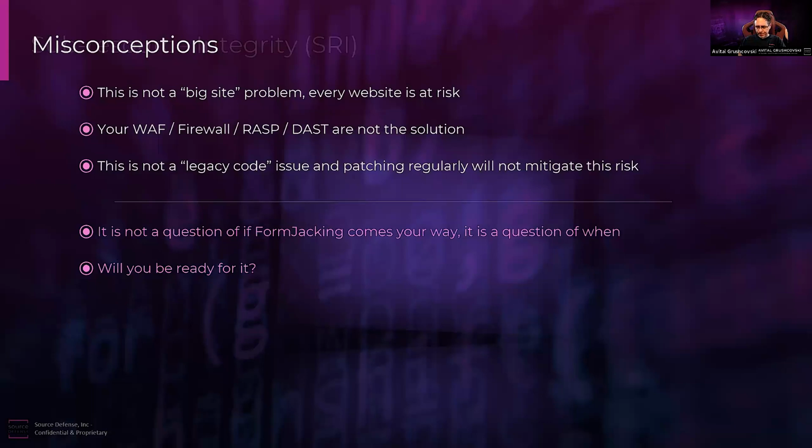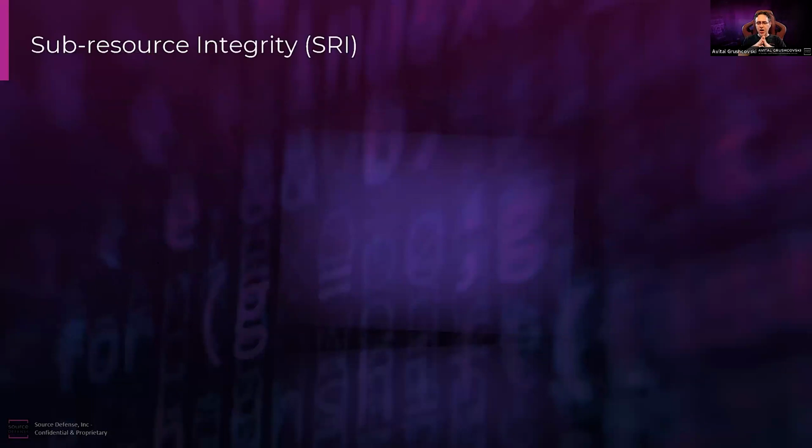Now, talking about technologies either used or advocated to solve this problem. I start with sub-resource integrity, or SRI. I start with this because this has been very highly advocated for a very long time as a solution for this type of attack. And honestly, this is the least likely to help you.